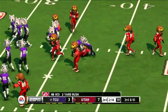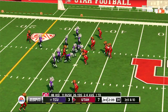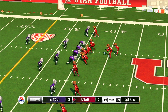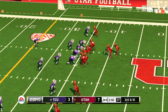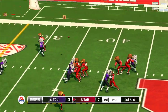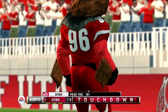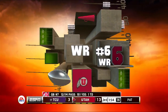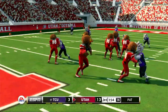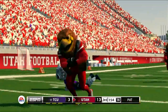He fights forward to about the 36. They'll spread the field with five wide. Fires it out. Touchdown, Utah! This guy just continues to impress me. Every time I watch this team play, he seems to come up with big plays.